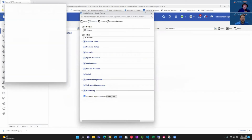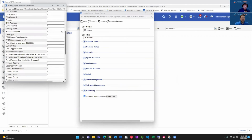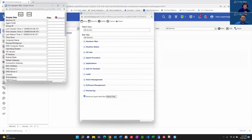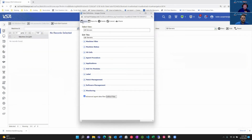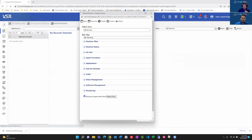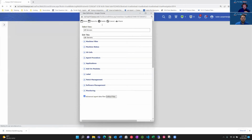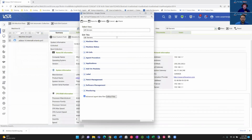So let's go ahead and do define filter again. Scroll down here, and we're going to throw in the one that my computer does have that custom field set as. Click apply. Select save. Give it a moment to load. And there's my computer. All right, so that is a basic setup of a view. So now we have a view that works. Go ahead and close that view.